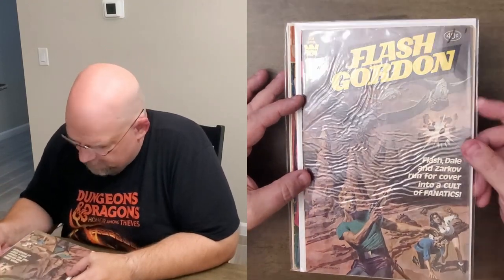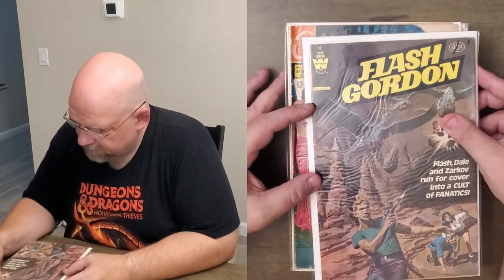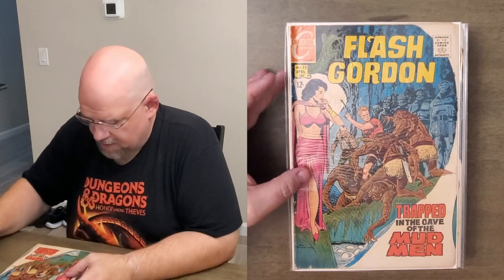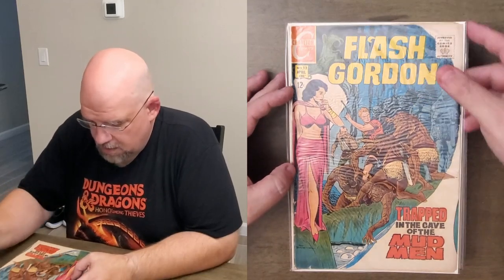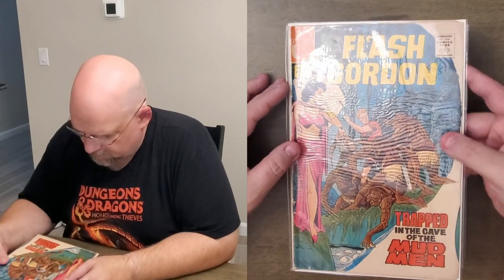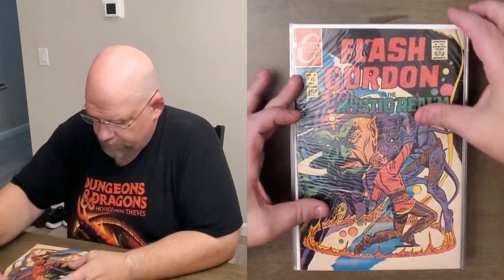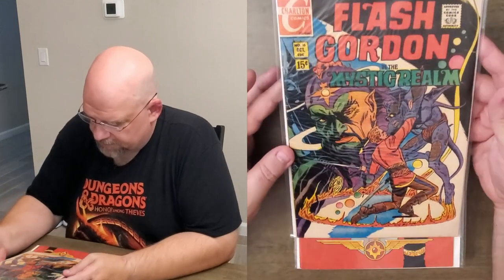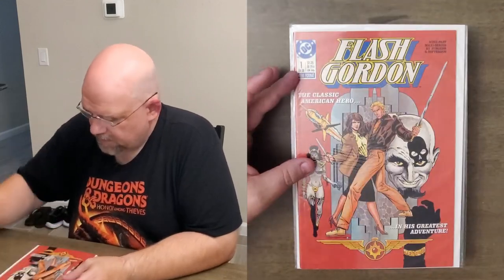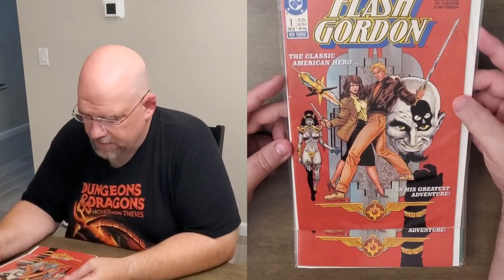Flash Gordon from Whitman, number 28, 40 cents. Mark III, dadgummit. Quit marking on my covers, man. Charlton Comics, number 13, Flash Gordon. Number 16. Flash Gordon from DC, number 1.